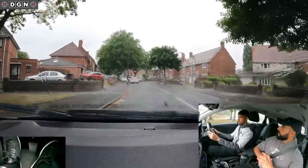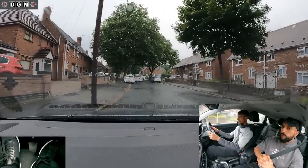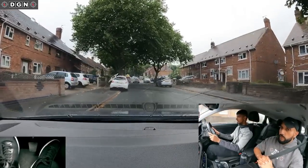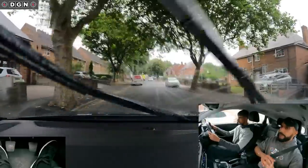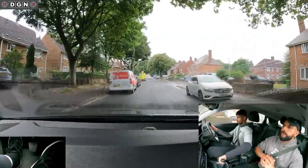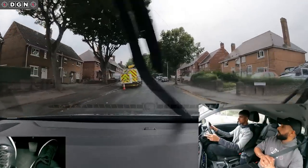The clutch felt so weird to change. I mean, not the clutch, the gear. Make sure the clutch pedal is fully down. Sometimes if your clutch isn't fully down, you'll struggle to change it. And if you could park up on the left, please.